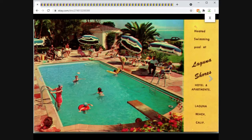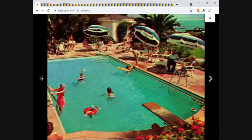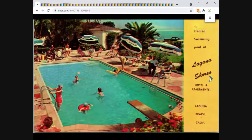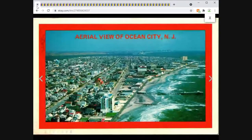Next up, we've got Laguna Shores, California. This is Laguna Beach, California, rather. Cool chrome postcard, nice old school blue swimming pool. I kind of just zoomed in on that, thought it looked cool, took off that side angle. Again, this one sold relatively quickly for $4.95, free shipping. This one sold overnight. Not big money, $2.95.